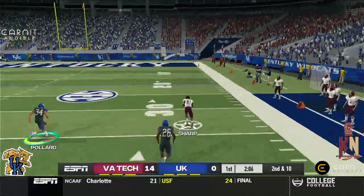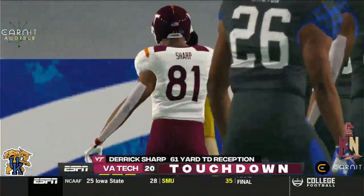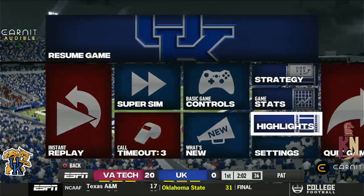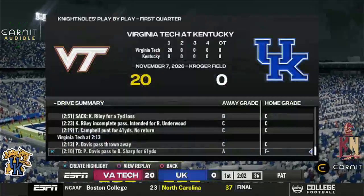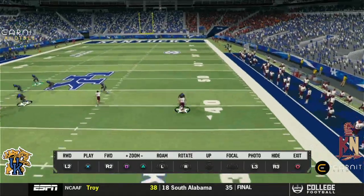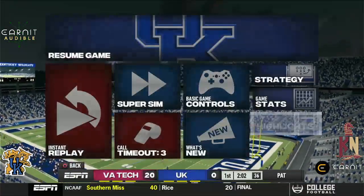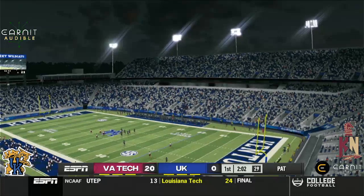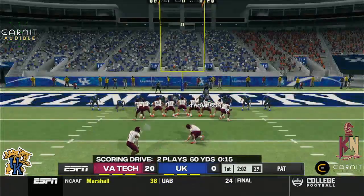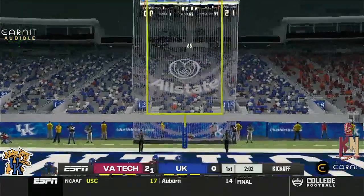Throws it to the outside. Great concentration to haul it in. To the 10. Touchdown, Hokies. He makes the PAT.